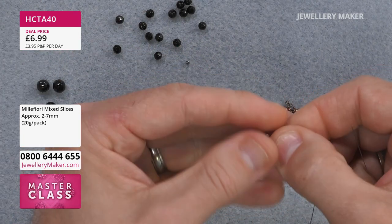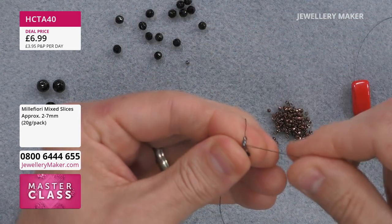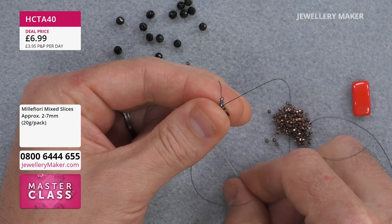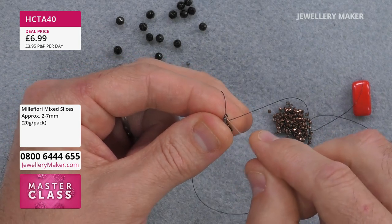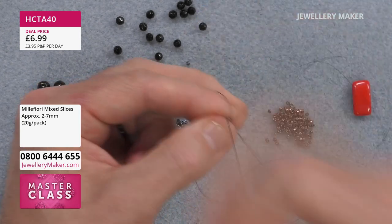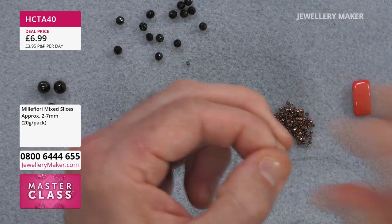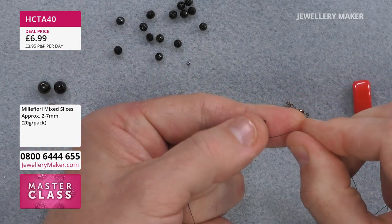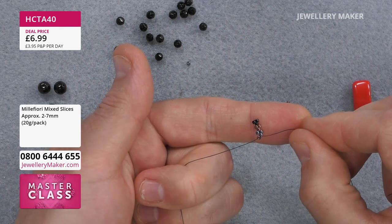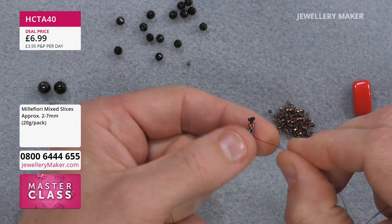I'm just going to slide that little stopper bead down a bit. And then we've got the gunmetal, so I'm going to pick up a gunmetal, miss one through one, like so. So when I lay it flat, you can see that the little castellations have started to form. They're the gaps that our beads are going to go in.